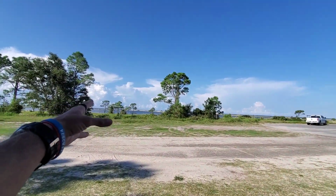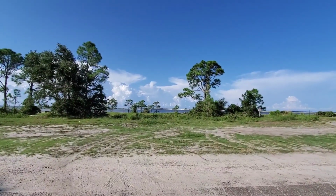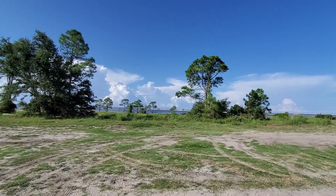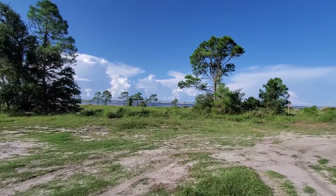So that's the Gulf of Mexico. You can see some cloud tops out there. That's not associated with the storm. Just some offshore early morning squalls out there that I hopefully stay offshore so we can get a day of work in. But just a beautiful day here.